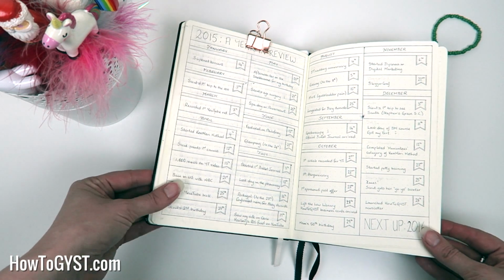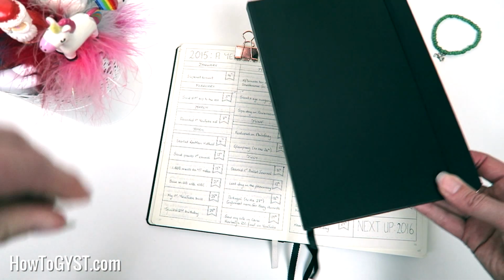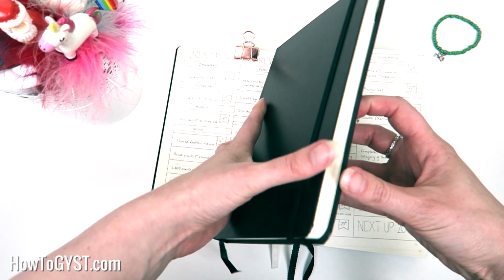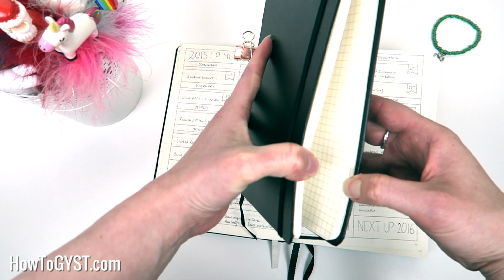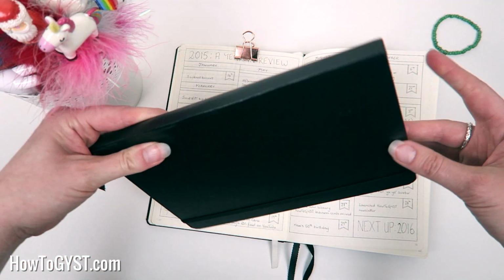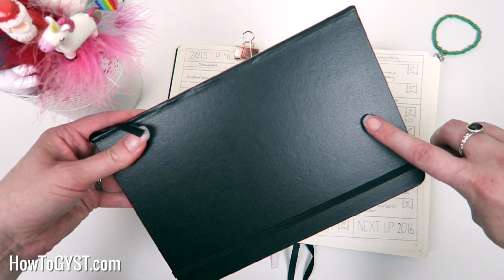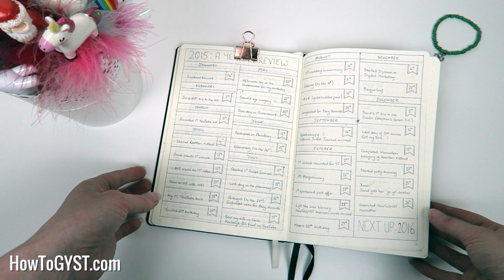But right now I've just got the one completed one plus the one I am currently working on, which is this one here. This is just a cheap notebook that I bought in a supermarket in Portugal, and it's a square grid. So I'm nowhere near completing this yet, but when I do complete it, I will have another flip through video for you on this, because I've slightly changed up some things in this one. But this is my completed bullet journal.